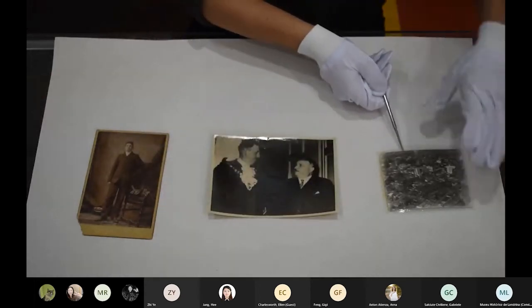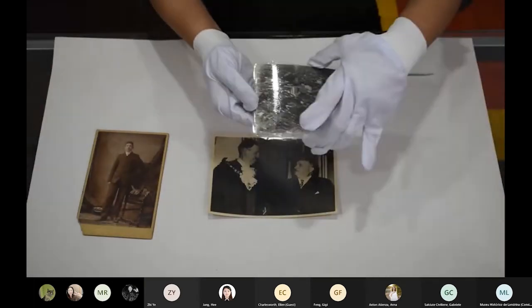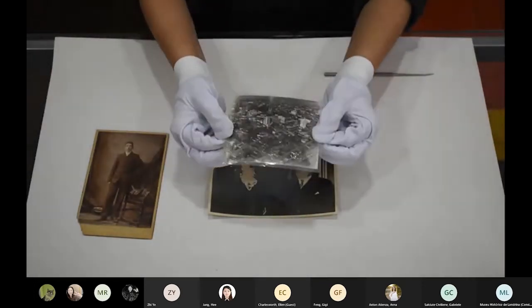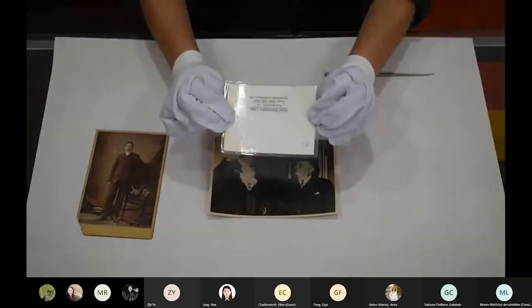The third photograph also has jelly as agglutinant, but it shows an incorrect way of warehousing. It's wrapped in plastic without a neutral pH, and the plastic is stuck to the emulsion in the back, making it impossible to remove it without removing the image.